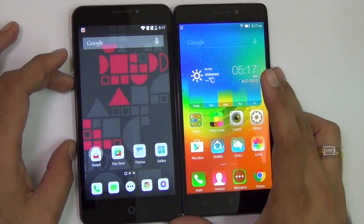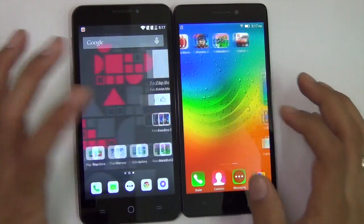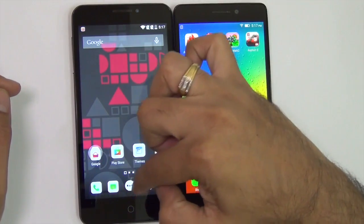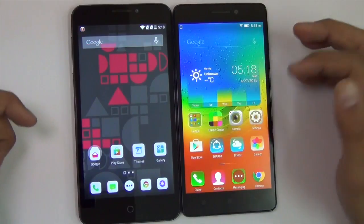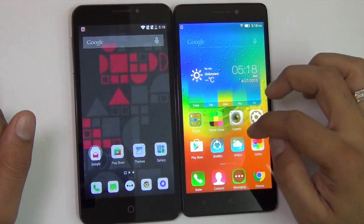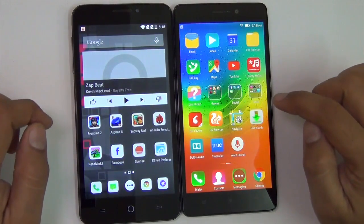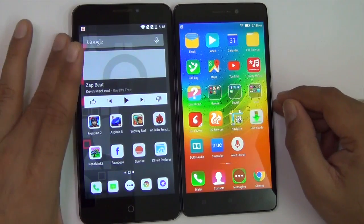Summing up my comparison of the Yureka versus the Lenovo A7000, there are some good sides and bad sides of each of these phones. If you want a phone with Gorilla Glass, if you want a phone with better camera, you can settle for the Yureka. However, if you want a phone with larger battery, more performance and overall good experience when it comes to sound quality, the Lenovo A7000 has slightly upper hand. If you want more internal memory, Yureka has upper hand.